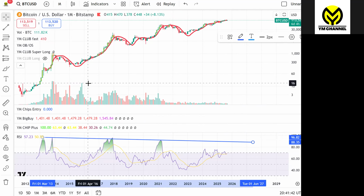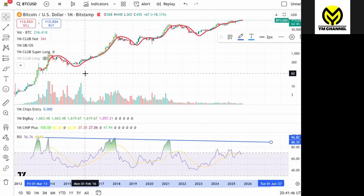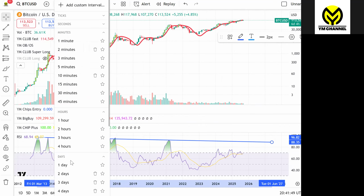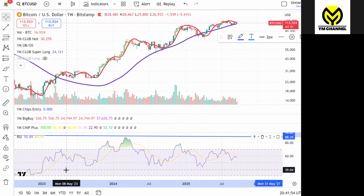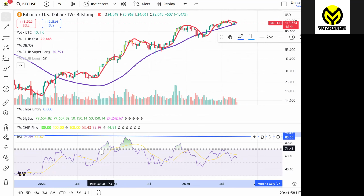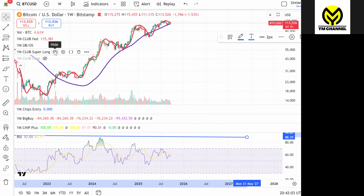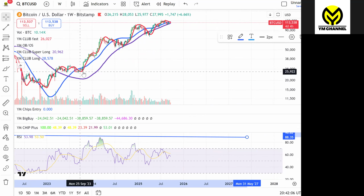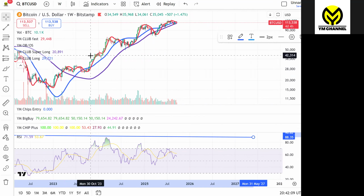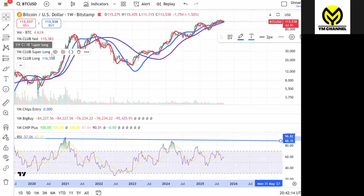Okay, so the other thing I want to look at is the blue line, because I want to catch in more detail what is going on in the last cycle, and then we can make some comparison. Is there anything similar within this cycle? So now we look back at the weekly chart. On the weekly chart, usually I use the red line because one week is one candle, right?